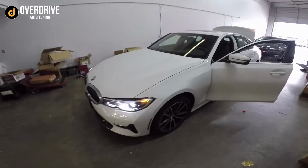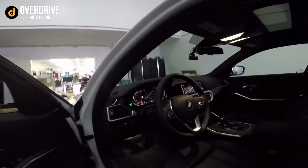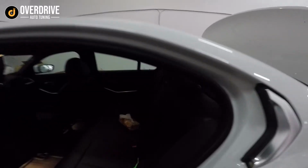And here we have the brand new 3 Series in for the Thinkware FA200. There's the rear camera.